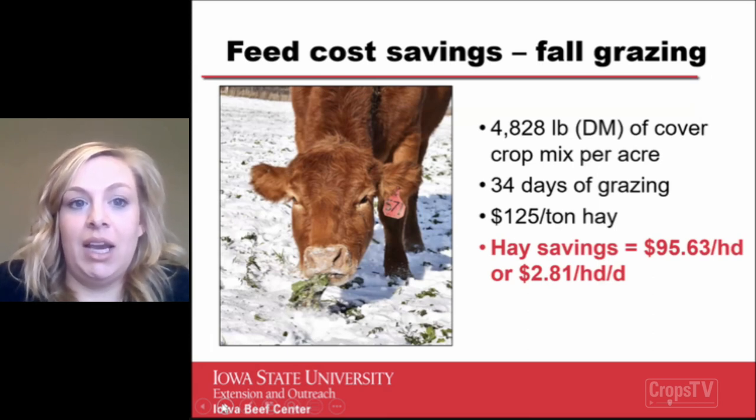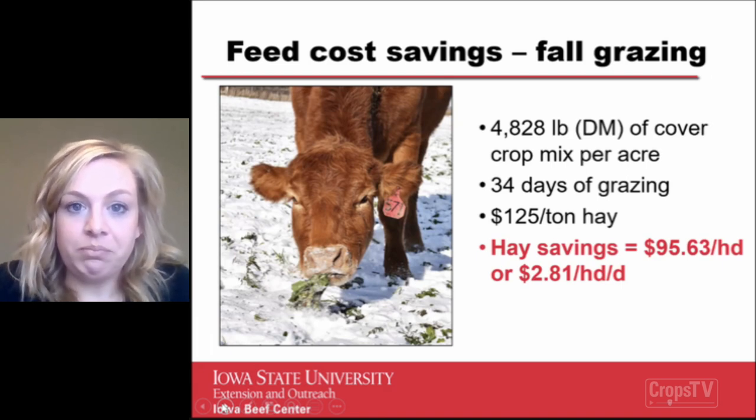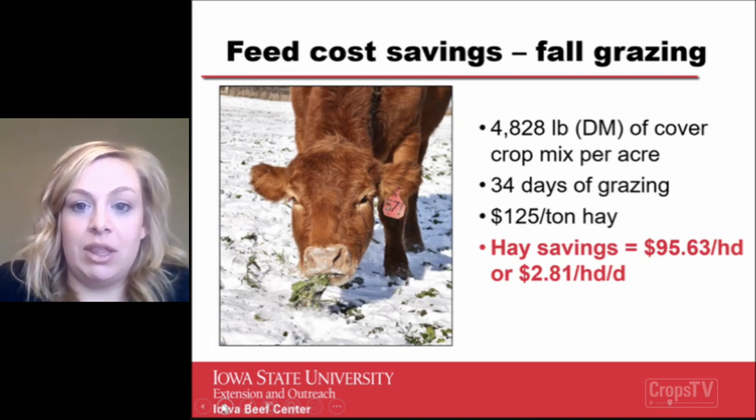The next two slides are really looking at putting some economic value to cover crops. There's multiple ways to do this, so it's just different scenarios that we're going to throw at you here. On this study, with the data that we show, we had over 2 tons of dry matter of the cover crop per acre as our forage yield. We were able to graze this for 34 days.